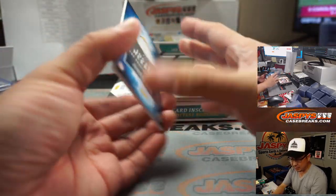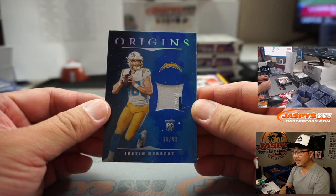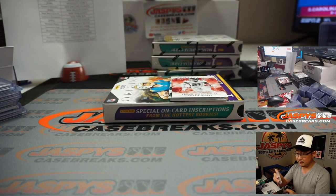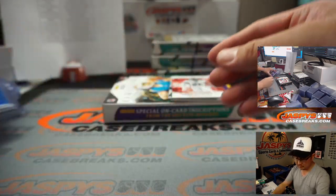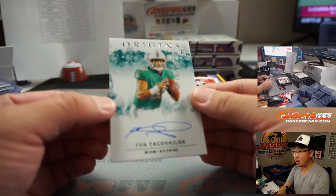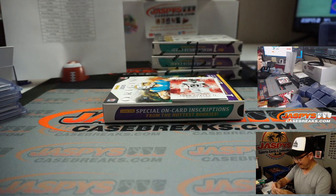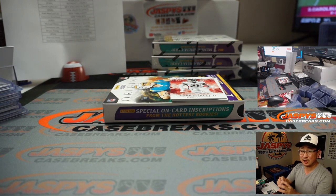The relic is Justin Herbert, Chargers, Sean Maddock. 36 out of 49. The on card is Tua Tagovailoa. Wasn't I just saying, hey, I feel like we haven't seen a lot of Tua autographs here? Here's an on card autograph for Sean Maddock, last spot mojo.